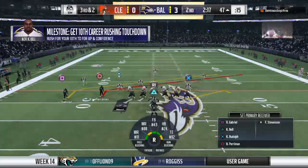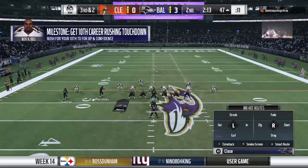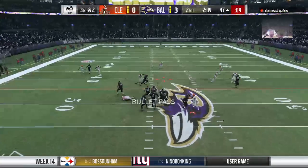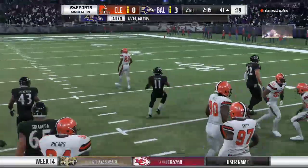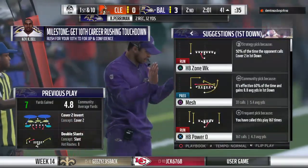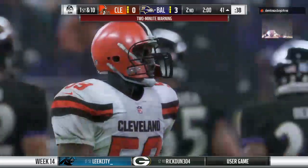So they need 2 yards here on third down. Remember, they're already 2 of 2 on third down conversions on this drive. Now back to throw. That is caught. It's Perriman. And he will have first down yardage as he's brought down at the 41. 7 yards there, good enough to move the sticks.